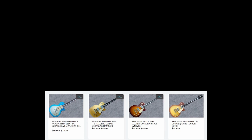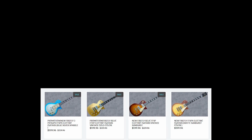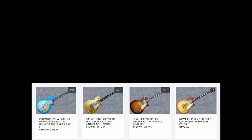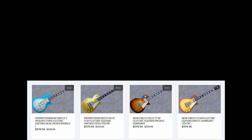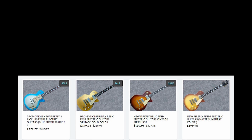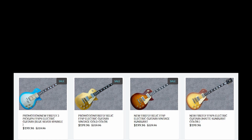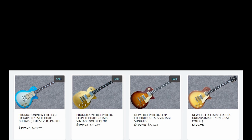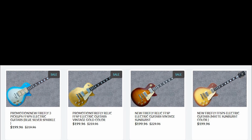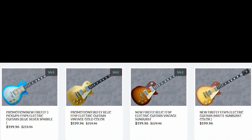A similar model, as you can see here, was offered 9 months earlier in September of 2024 for $199.96. And as everyone knows, in this era, in this season of our lives, tariffs are a big topic of discussion. And so that probably factors into the price increase.